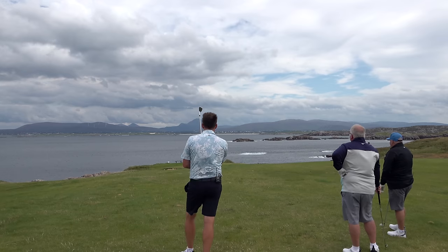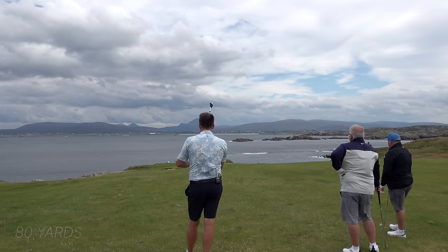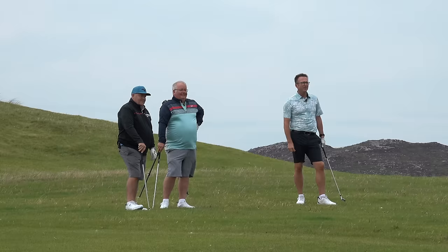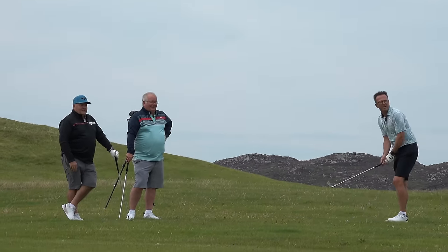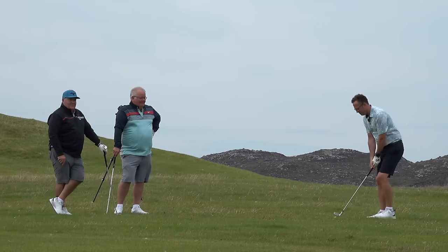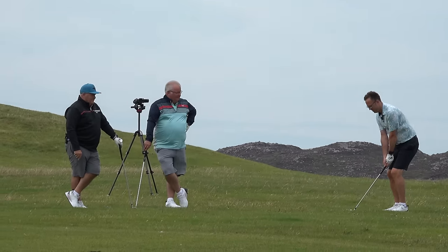Roy, what is that mountain? Mount Errigal. That is the line, would you say? Absolutely, yes. 80 yards, downhill. They're going to play 80 yards because of the wind. Right, I think if we can keep it on the green, we've done well. Would you agree? Yes, with this wind. 100%. Loose grip. Gap wedge, just.